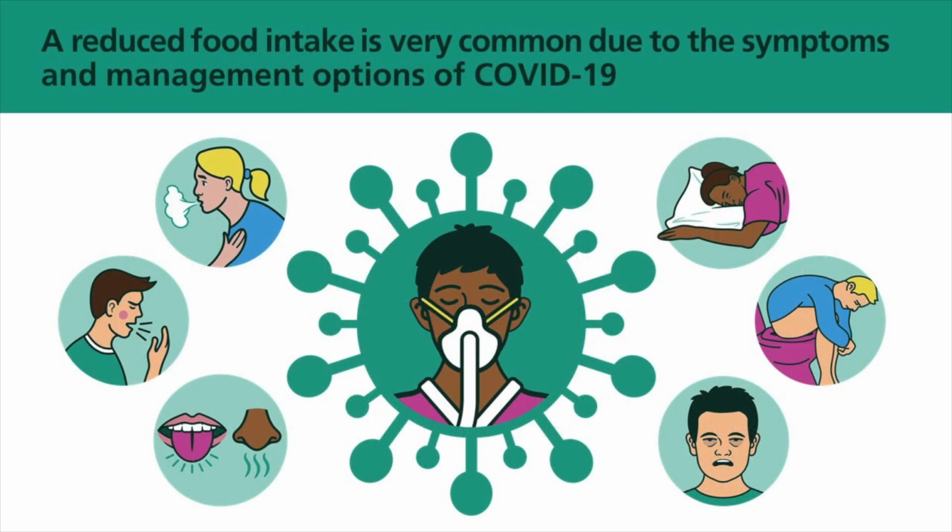Many symptoms and treatments impact on a patient's ability to eat and drink enough. Patients requiring increased oxygen therapy are highly likely to have reduced food intake for a number of reasons. Patients are presenting extremely breathless, some with a persistent cough and a loss of taste and smell, with some reporting loose stools, extreme fatigue, and in some settings, patients are required to lie face down for a number of hours to help manage their oxygenation, a treatment called proning.